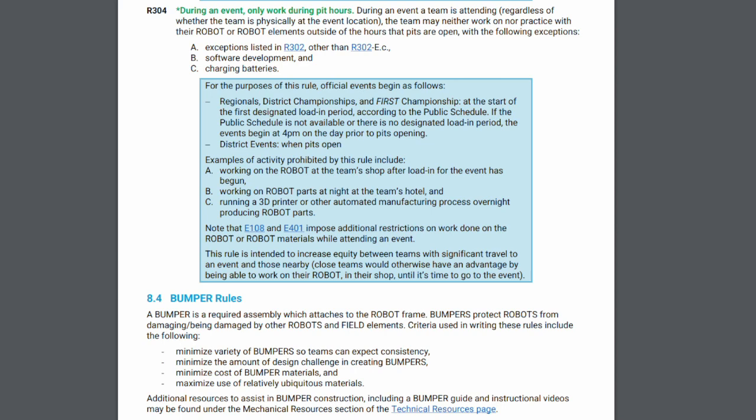Examples of activity prohibited by this rule include A. Working on the robot at the team shop after load-in for the event has begun. B. Working on robot parts at night at the team's hotel. And C. Running a 3D printer or other automated manufacturing process overnight producing robot parts. Note that E108 and E401 impose additional restrictions on work done on the robot or robot materials while attending an event. This rule is intended to increase equity between teams with significant travel to an event and those nearby. Close teams would otherwise have an advantage by being able to work on their robot in their shop until it's time to go to the event.